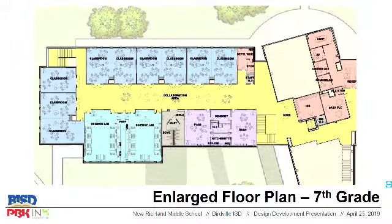Here is the second floor of the classroom area for 7th grade. Again, it's a duplicate of 8th, with PASS and ABLE also integrated into the classroom wing. Each wing does have a large collaborative area so that students can break out with their teachers into those collaborative areas for independent study and learning.